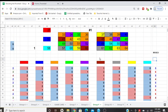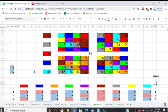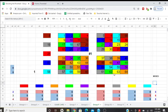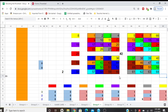Well, this brown one looks pretty good, but I'll knock out the 60. I think I'm going to pass on that one. I'm going to move on.